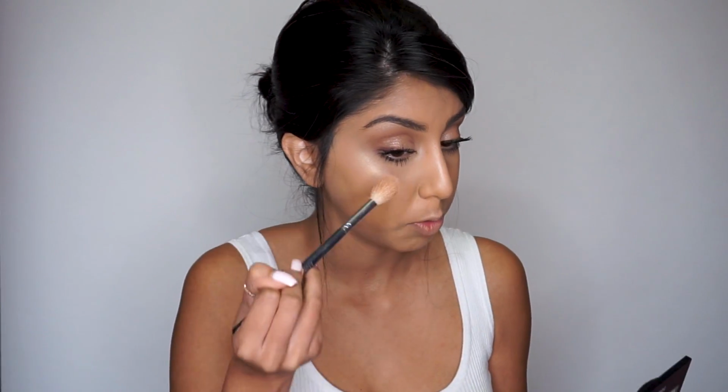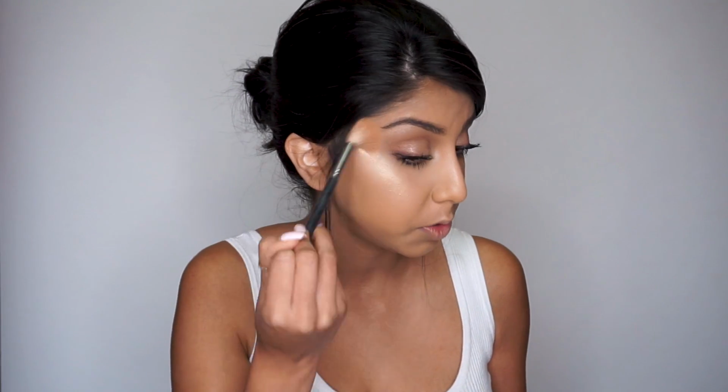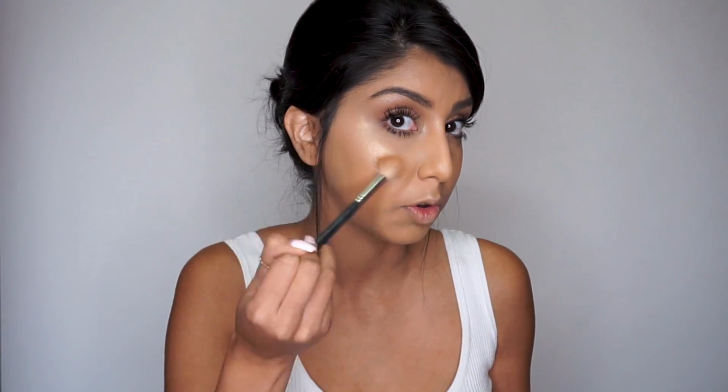So like I mentioned before, you want to set your liquids with a powder on top, and the same goes for creams because creams can also move around a lot. And by doing this too, it'll just give you that extra beautiful radiant highlight, as you can see, compared to this side. Like gives you that extra pop.